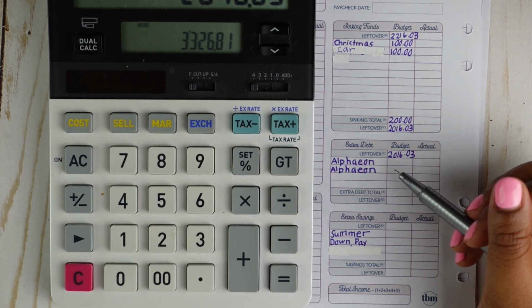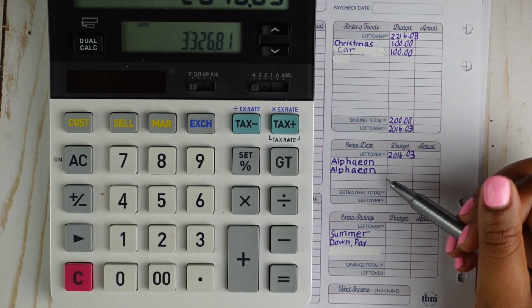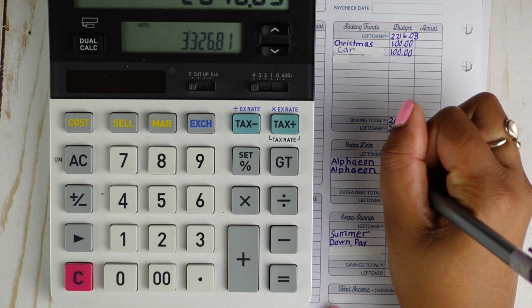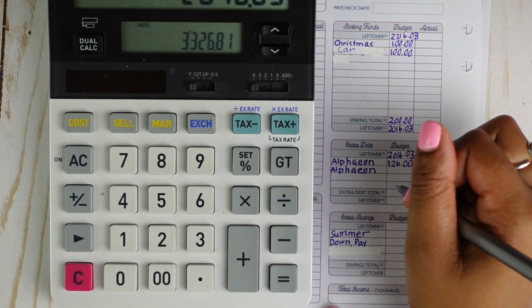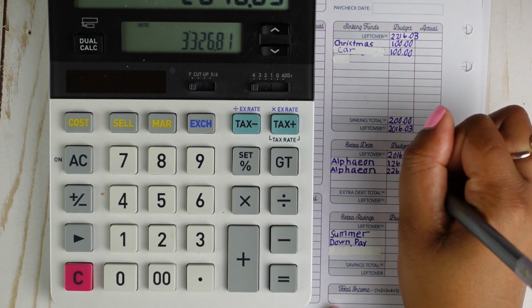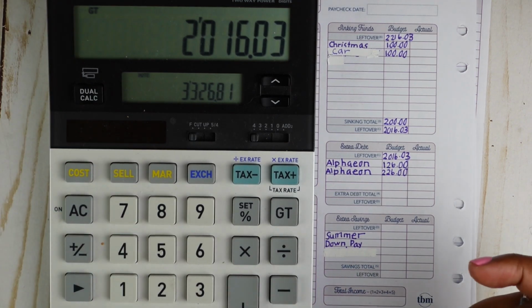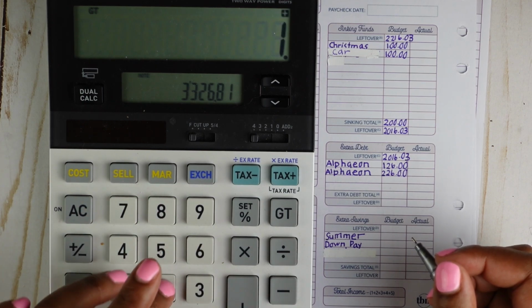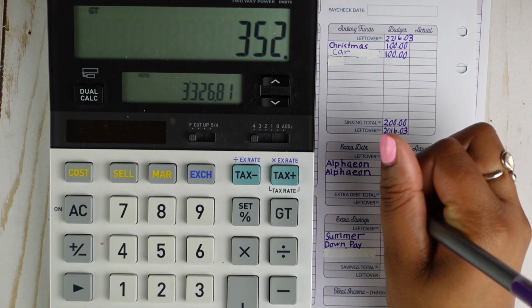So what I'm going to do is put the difference between my minimum payment due this month and the $333, so that is $126. So we're going to give it that to pay $333, and then my extra debt payment for this month is going to be $226. So let's go ahead and add up our extra debt payments. $226 plus $126.